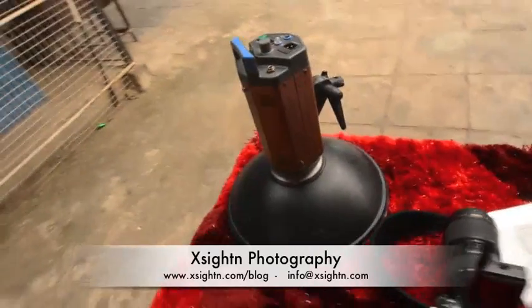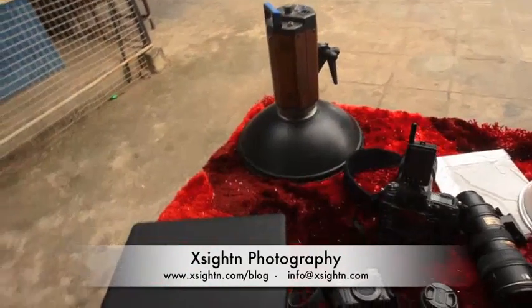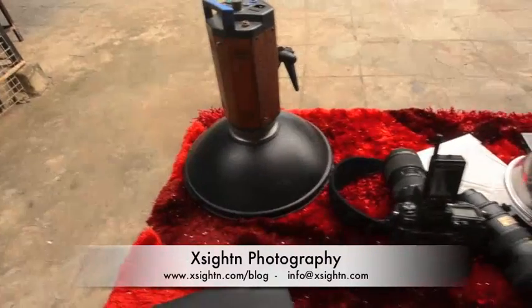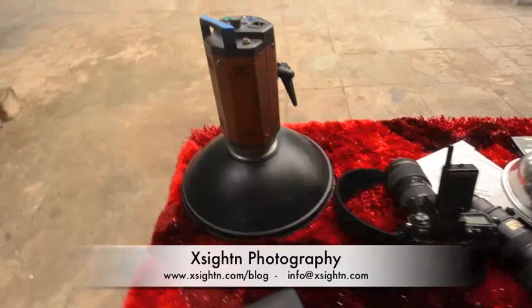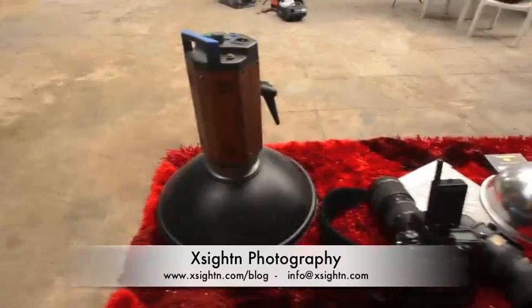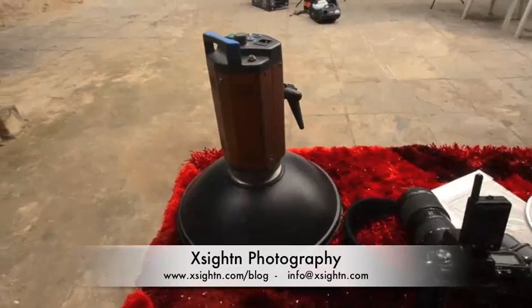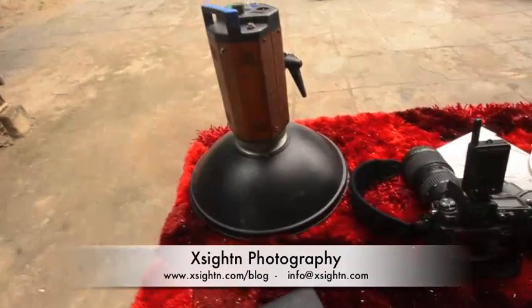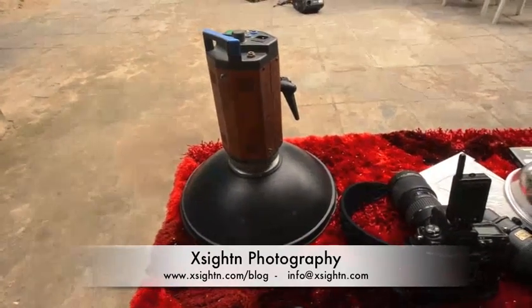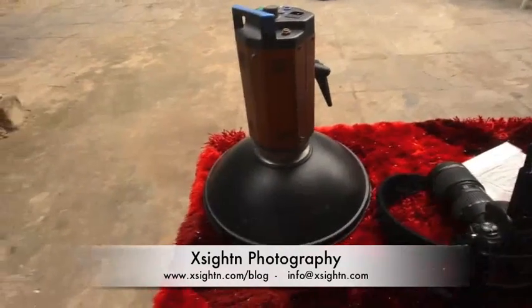It's a silver beauty dish, and it tends to bring a lot of eye specularity despite being a beauty dish. The specular highlights are a bit sharp, so when I use that, I actually have a soft white cloth on it just to modify it. Then again, depending on the shoot.